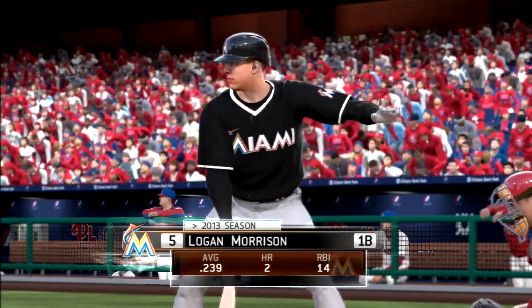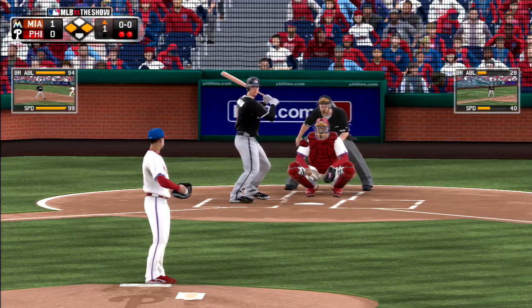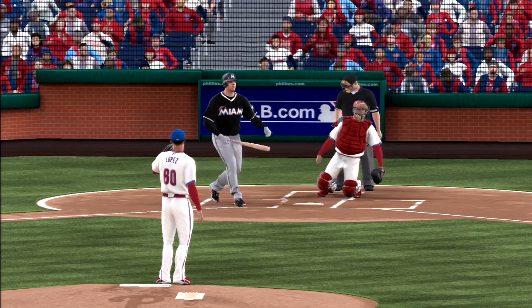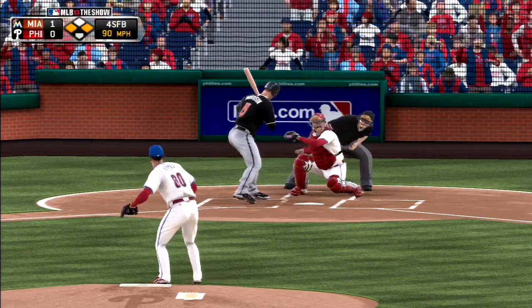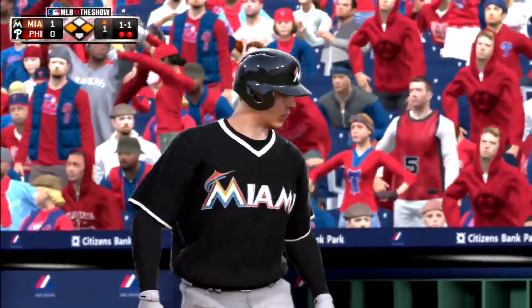Logan Morrison will be the batter. And this is fouled back and out of play. Nope. Now a fastball that's taken close that time, but it's 1-1.